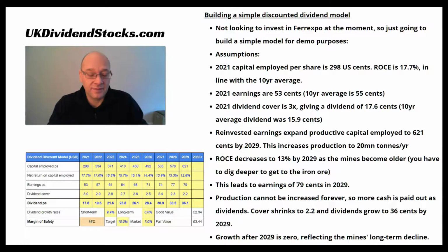So let's start. My models start off with a base of the capital employed of the business. Capital employed is money that's in the business that's been raised from shareholders, raised from banks in terms of loans, and there's other capital possibly borrowed from landlords, in terms of vehicles or stores or whatever. That capital is then applied into various productive activities like mining, and that's how you make money. So the capital employed is really the foundation of the business.